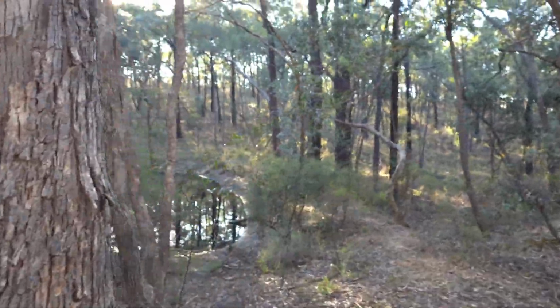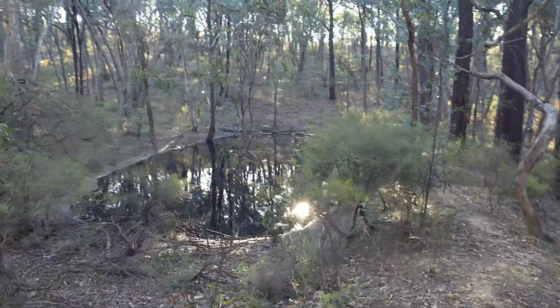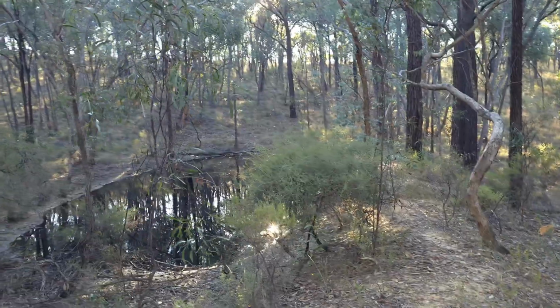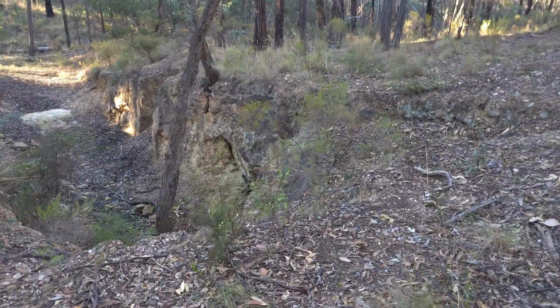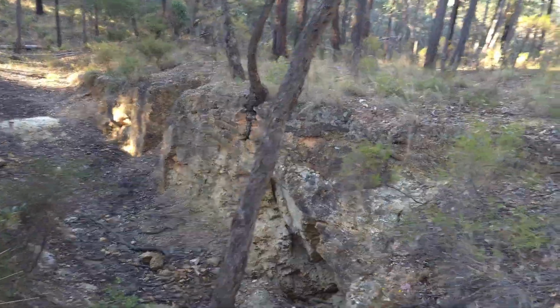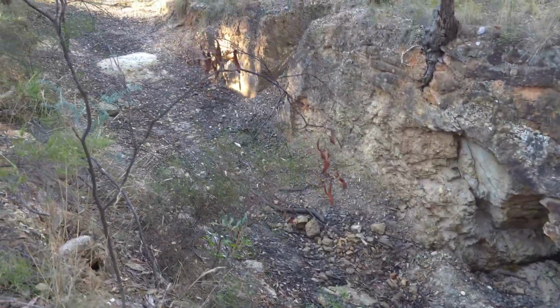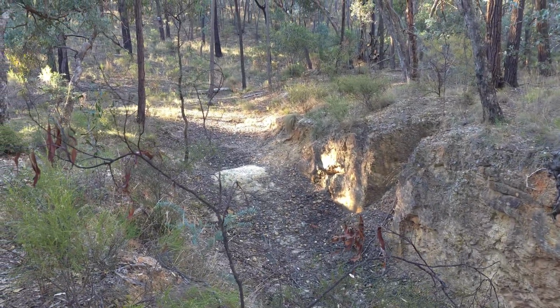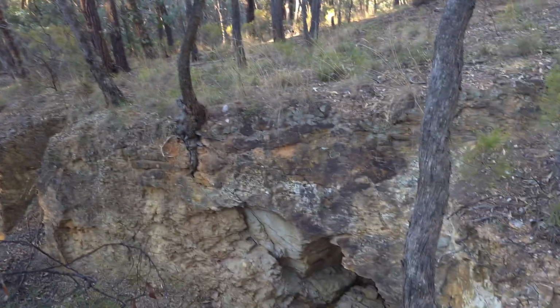You can see there's a bit of a water source here that they've dug in for washing material, I suppose. If anyone else has other understandings of that, I'd like to hear it. But as you can see here, it's just a massive amount of material being taken out. Just here, I'm not sure how well it comes up in the video, but it's probably 40 meters, 50 meters long by about 15 meters wide.